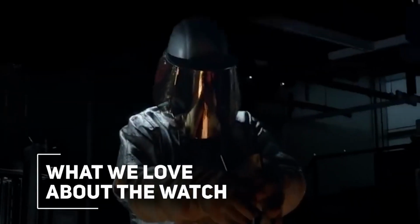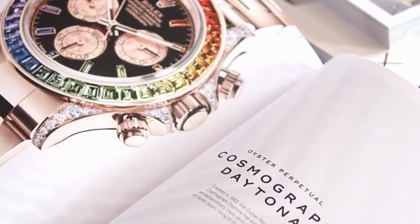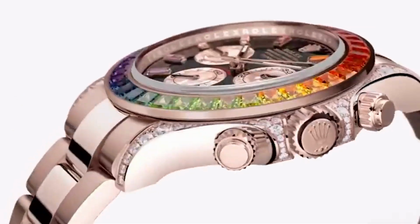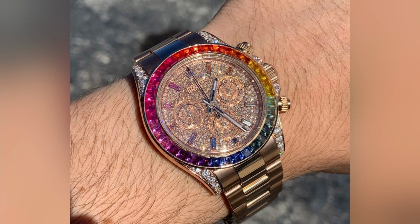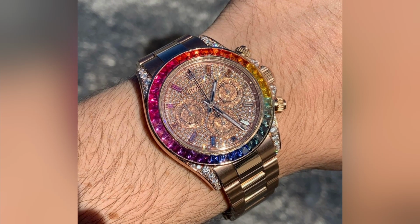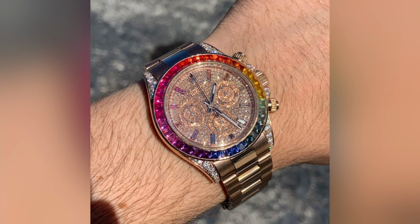What we love about this watch. Obviously, Rolex's gemstone setting on the Daytona Rainbow is stunning. I adore how the patented and exclusive Everose 18-karat pink gold alloy looks so good on the watch and complements the jewels so well. It's far superior to the earlier Daytona Rainbow models in white and yellow gold, in my opinion. That's all for this video.